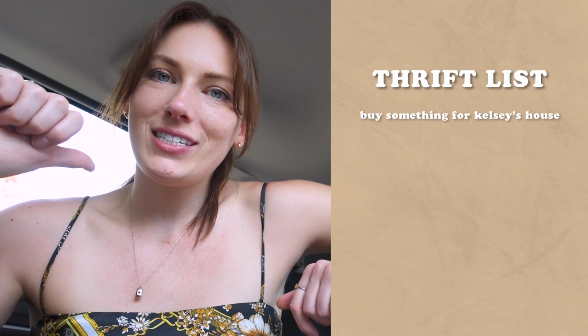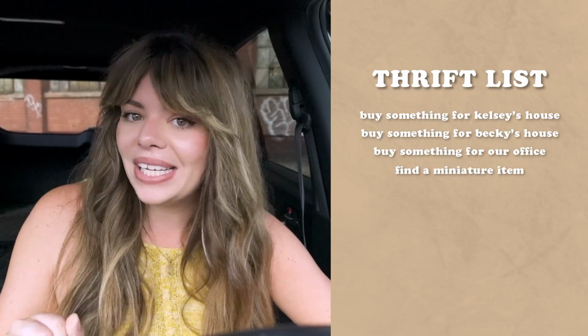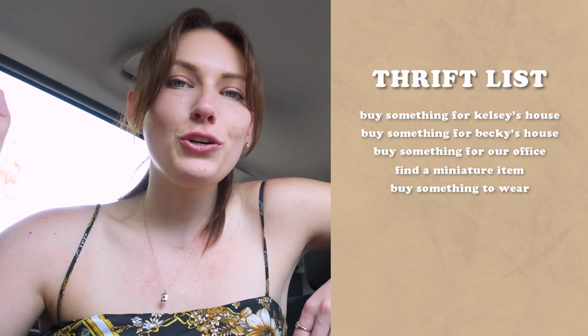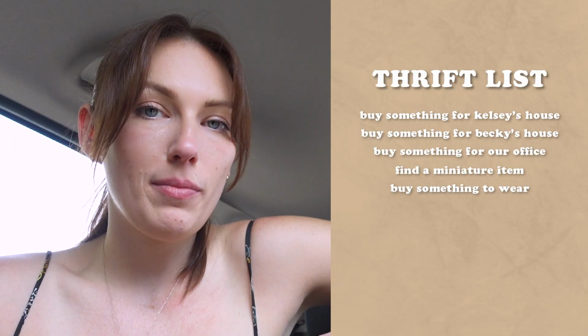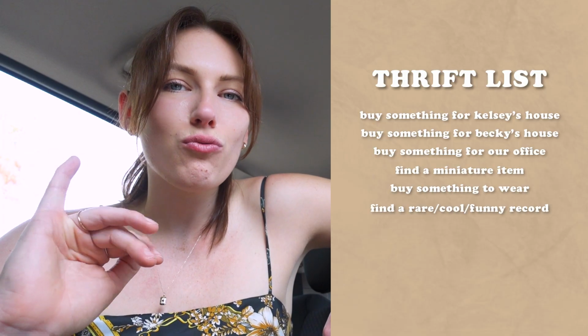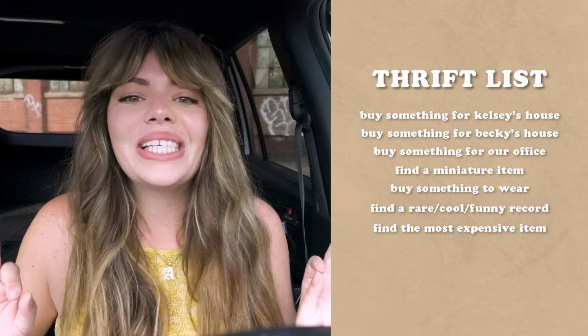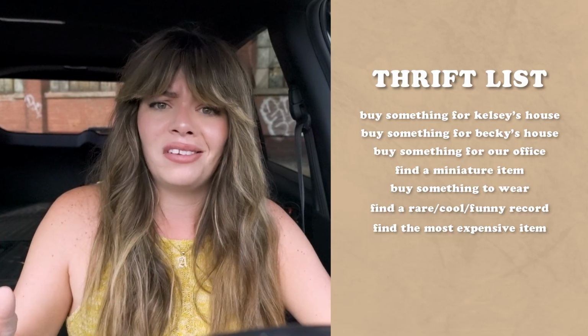Okay, let's go over some of the items we need to check off on this scavenger hunt list, shall we? First up, buy something for Kelsey's house and buy something for Becky's house. We need to find something to go in our studio office, and we need to find our best miniature item. Buy something to wear, accessories, clothing, shoes, you name it. And find a rare or cool or funny record. Find the most expensive item you can. Obviously this one we're just taking a photo of because pockets don't run that deep.